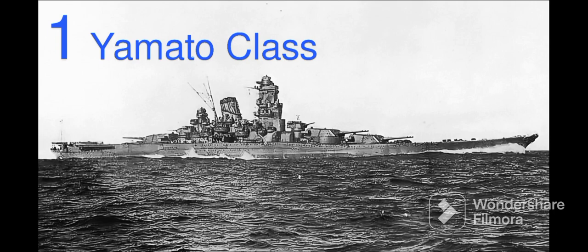At number 1, we have the Yamato class battleships. The Yamato class were super battleships built for the Imperial Japanese Navy. 2 ships of the class were built and were in commission during 1941 to 1945. The ships had a length of 262 meters, a beam of 38.9 meters, and a draft of 10.4 meters. The Yamato class had a standard displacement of 71,111 tons and a maximum displacement of 72,809 tons.